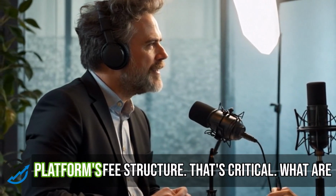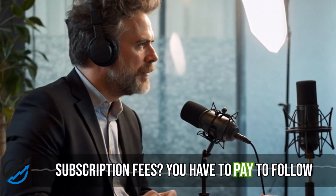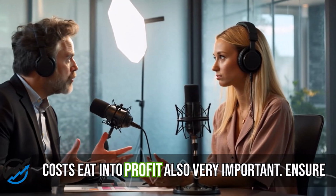Oh, definitely understand the platform's fee structure. That's critical. What are the costs involved in copy trading? Are there subscription fees you have to pay to follow certain traders or systems? Good point. What are the trading commissions or spreads like? These costs eat into profits.